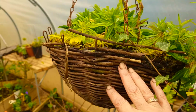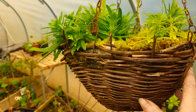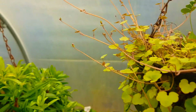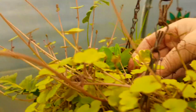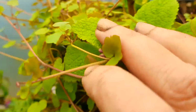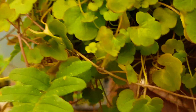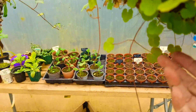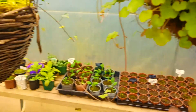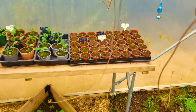Look at these in here. So these have been in here, well, since last year. All of these. So with this one, I think there's a geranium growing there. And these are all sort of the wild plants that I got off the wall just to line this hanging basket with. It looks amazing, look at it growing.